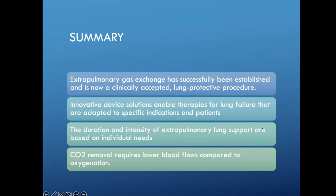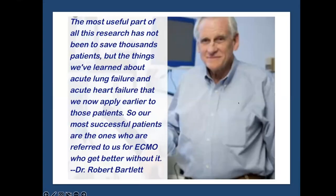And I'm going to end the talk with a quote of my most respected Bob Bartlett. As you can see, he tells us a very nice quote. The most useful part of all this research has not been to save thousands of patients, but the things we've learned about acute lung failure and acute heart failure that we now apply earlier to those patients. So our most successful patients are the ones who are referred to us for ECMO, who get better without it. So ECMO is nice, but without it, it's even better.